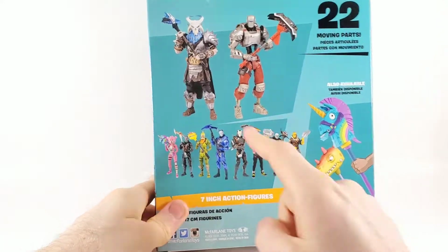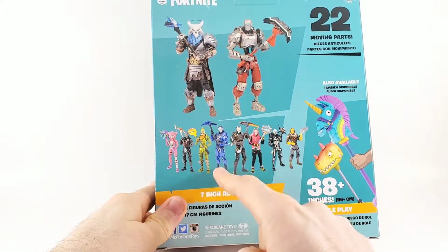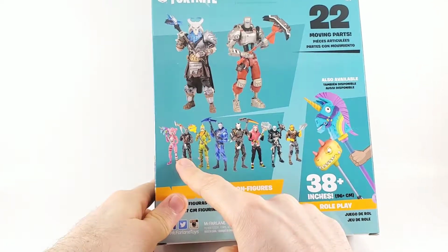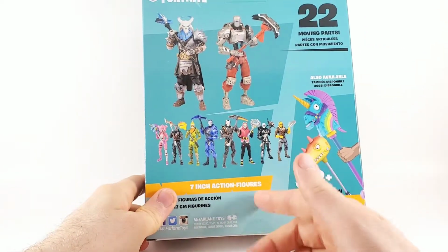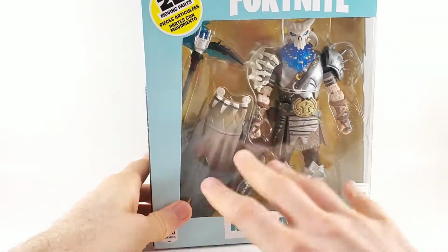Skull Trooper's cool. That's Carbide. Is it Carbide? I forget who's who, but they're awesome. I like him. Black Knight is cool. I actually like a whole bunch of them. They're all 7-inch scale. And McFarlane Toys produced this action figure.